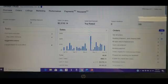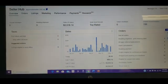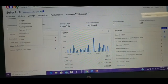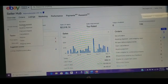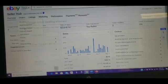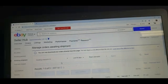Let me see if I can get a bigger area of the screen. There we go. Now, we're going to go to orders. You can do all orders, awaiting payments. That means that the items that haven't been paid yet. Awaiting shipment. These are things that, before I get started, let me do something real quick.